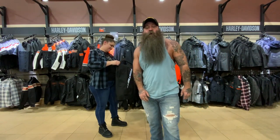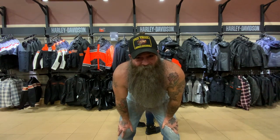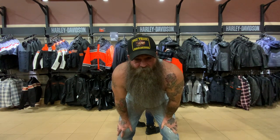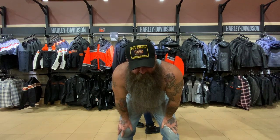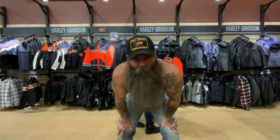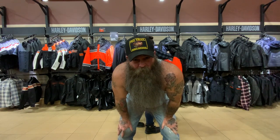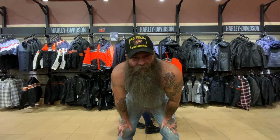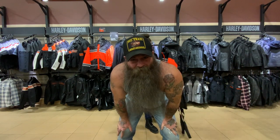Whenever you're ready to try on that rain gear, think about six months ahead. Like Jenny was just saying, go do some hot yoga before you get in here. That may be a drawback for all of us trying on rain gear because we don't want to embarrass ourselves. But then again, I don't want to spend the money and get the wrong size. That would suck too, right?